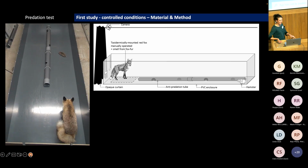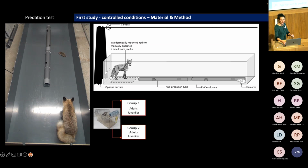The first test, maybe you remember it, I showed it to you 2 years ago. It's what I call the predation test. The goal was to see how captive-bred hamsters react when they are confronted with a fake predator. The hamsters were released in this PVC arena. We had a fake fox that we could push toward the hamster to simulate an attack, and the hamster could hide inside the tube in the middle of the arena.